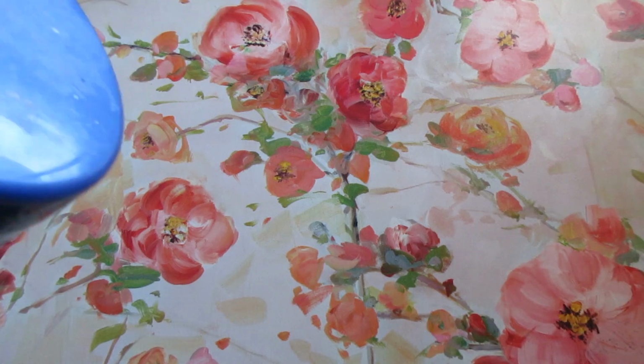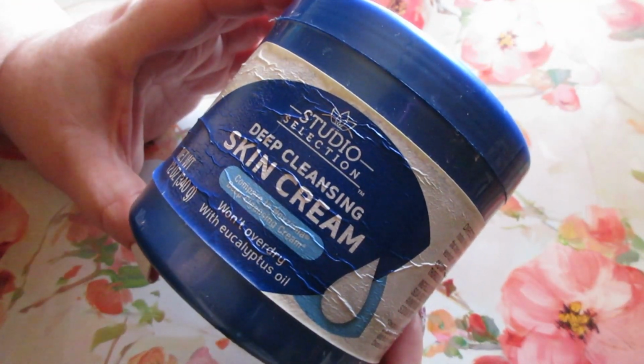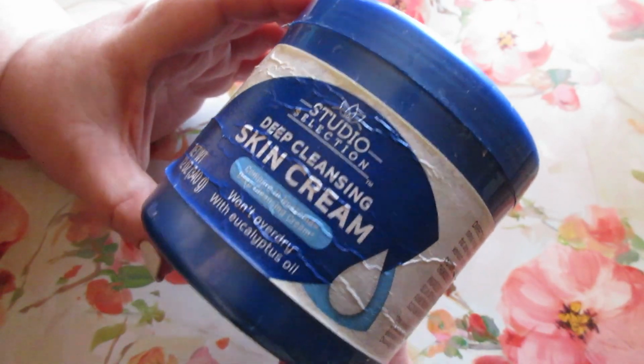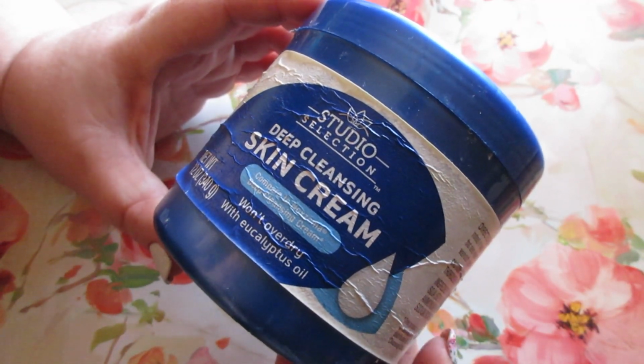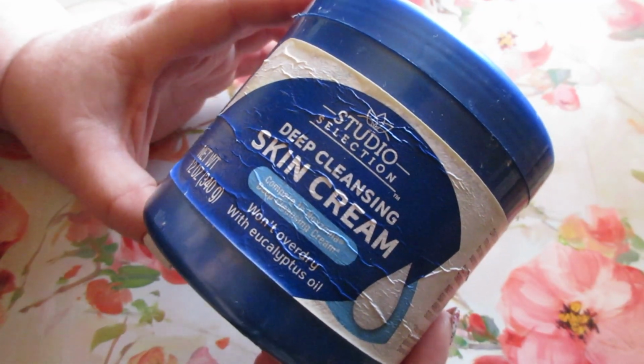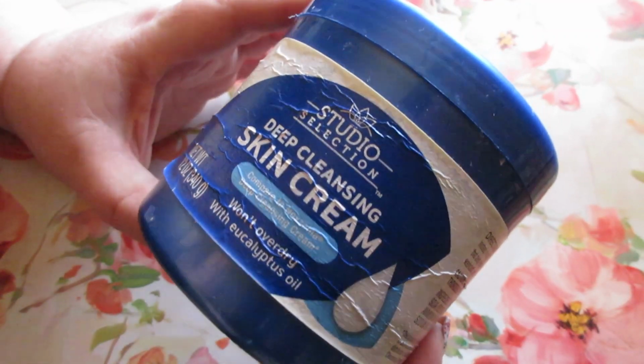The Studio Selection Deep Cleansing Skin Cream. I purchased this many times before. This is comparable to the Noxzema Skin Cream. I love that it smells like the eucalyptus. It smells really good. It's a thick white cream, and I just used this to deep clean my face.